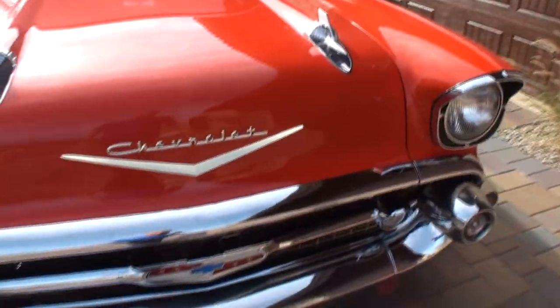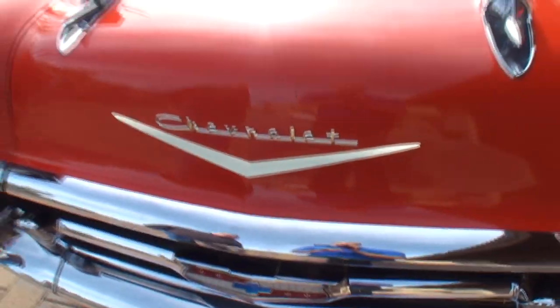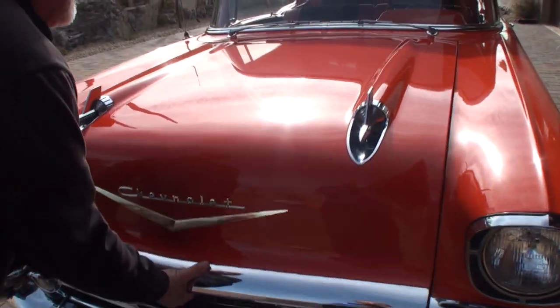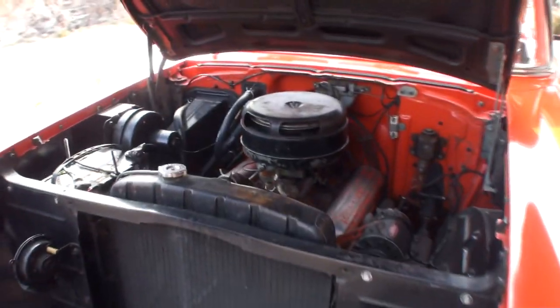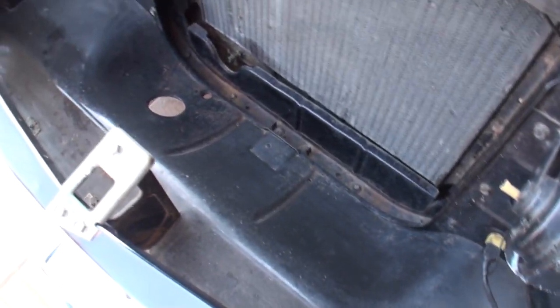Let's take a look under the hood, shall we? We'll get to the trunk as well. That's a great sound. Let me take my time.